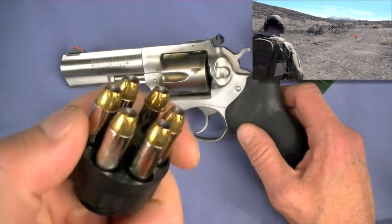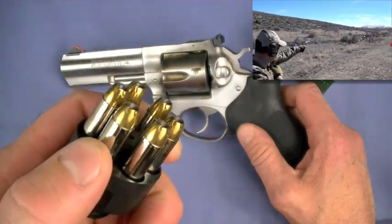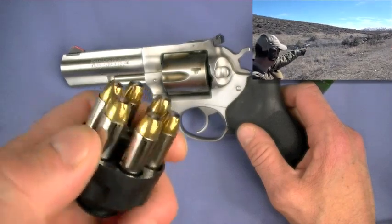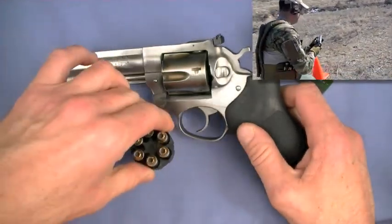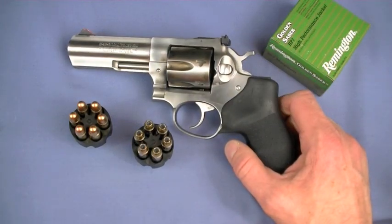It's proven. You know, there's state police, even back then, they were having such tremendous success with the 125 grain jacketed hollow point load. I mean, that's what I wanted. I wanted that in my arsenal. If it's a heavy gun that launches it, whatever. Still want it. I still love it.